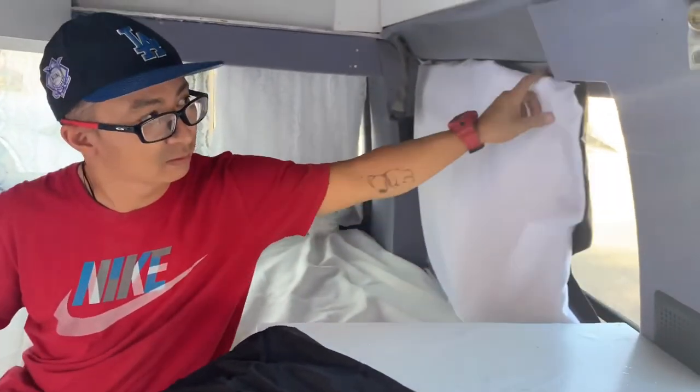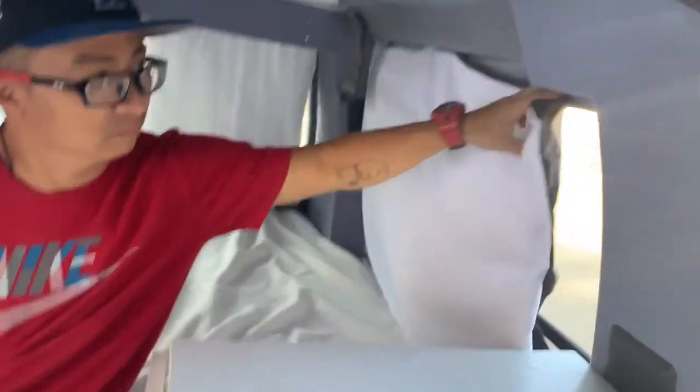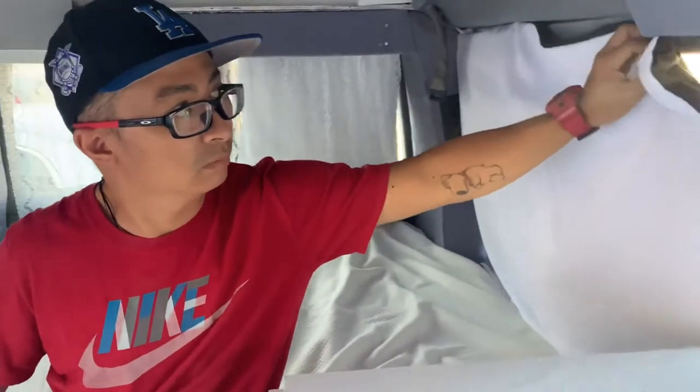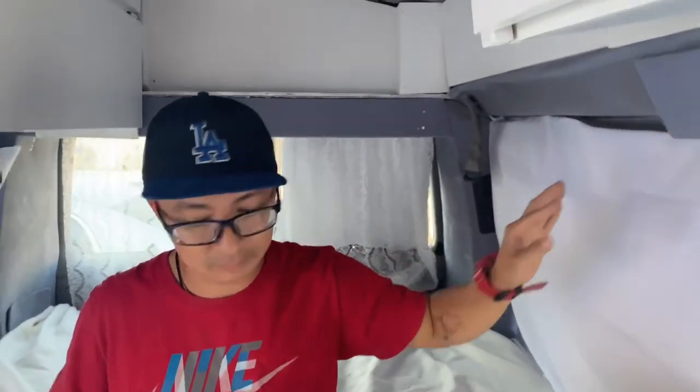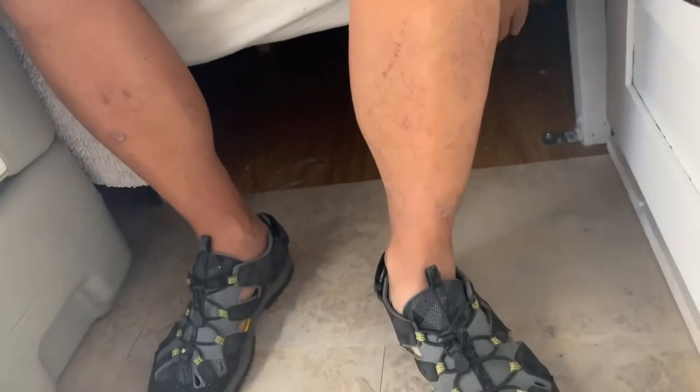You can put it back. And we have more storage in the bottom too. See? More storage in the bottom, like when we go camping and stuff. You can put luggage in there. And we have more space in here when somebody sleeps over. It's like the whole of our house.